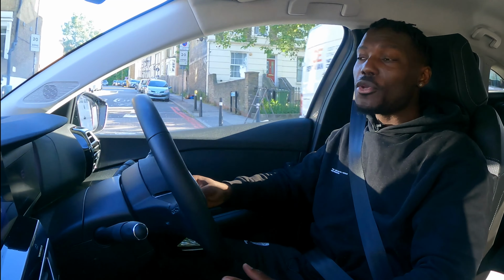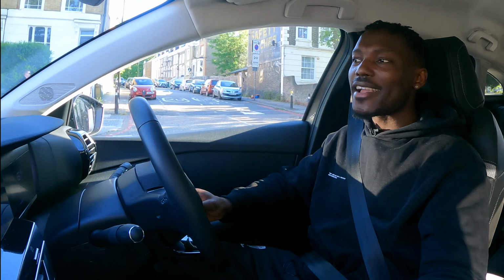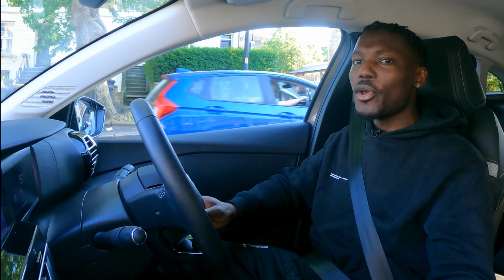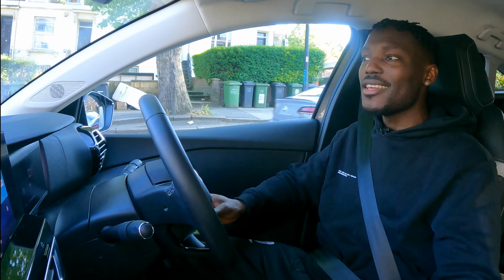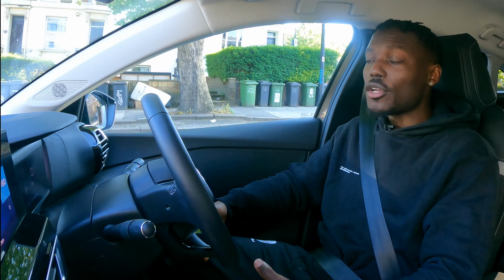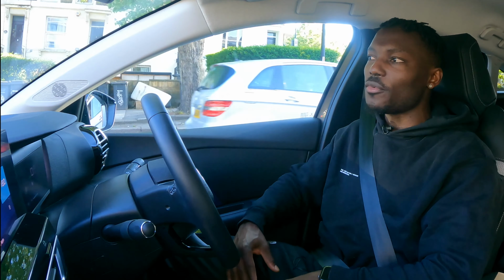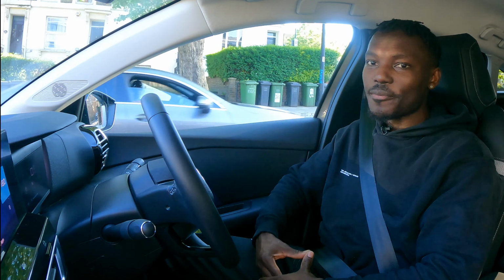In terms of speed, it will do 0 to 62 in under 10 seconds, so around 9.7 seconds. It's not the fastest out there. Again, this is built for comfortability. It's not built for speed, so it's not a sports car, although they still designed it to look slightly sporty, so you can be proud to own one of these. And you get a total of 134 horsepower, or 100 kilowatts if you're in Europe.